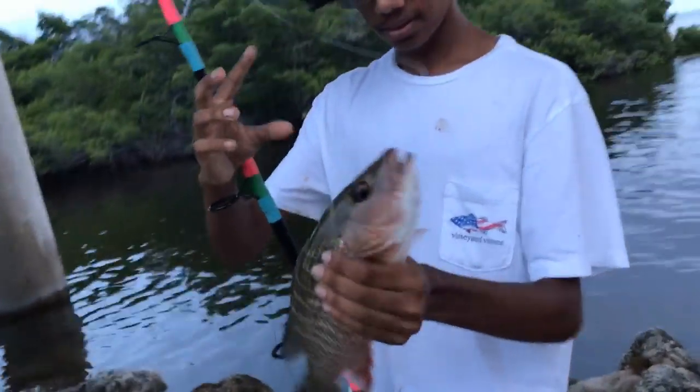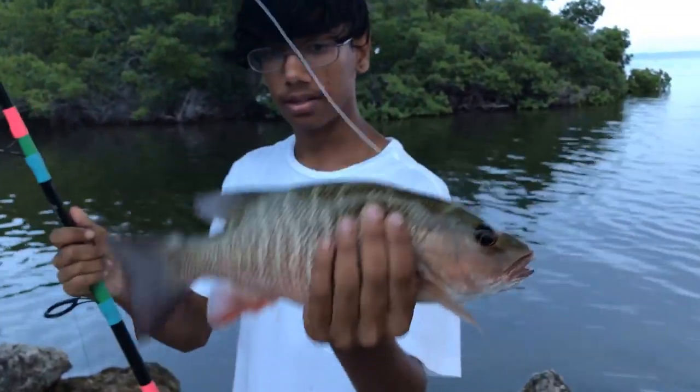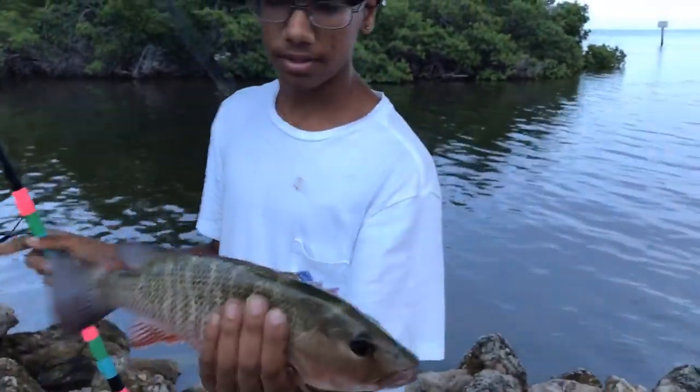That's a healthy looking snapper, John. It's a nice snapper. Good job, bro. What do you think that is? 14, 15 inches? Yeah, about 14, 15 inches. Oh my God. Let's go. Oh man. 20 inch snapper all day. Whoa. Let's go. Yo. Nice.